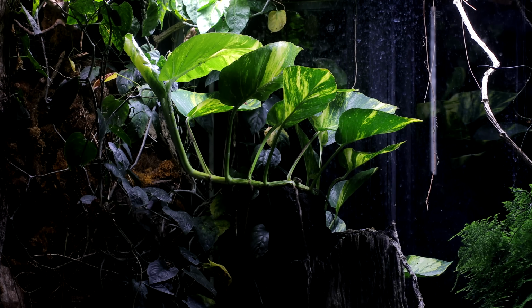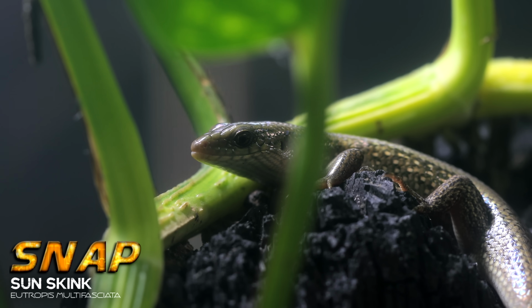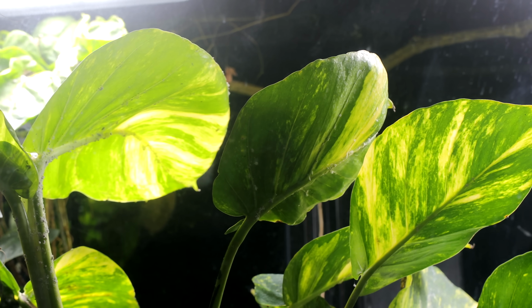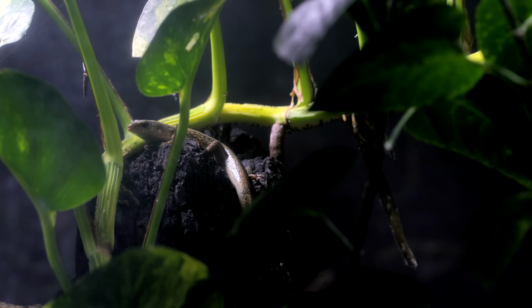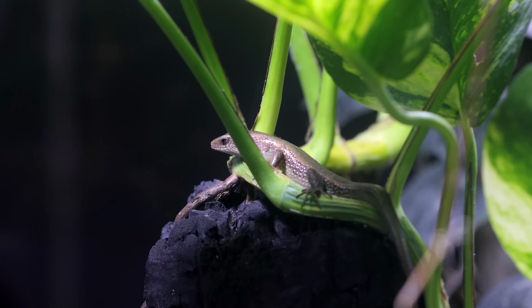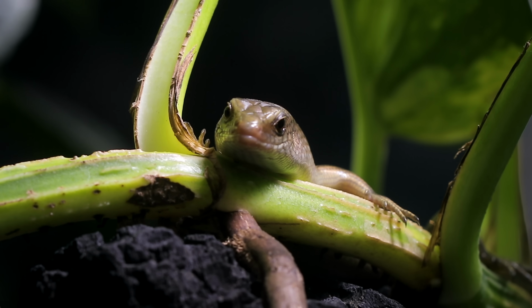Also looking on was Snap, now a full-grown sunskink, resting atop the Hallelujah tree stump on which Apothos had converted into its giant form. I wondered if she had any interest in exploring the Bermuda Rectangle once Pandora was joined to it, but now I wasn't sure what the plan was.